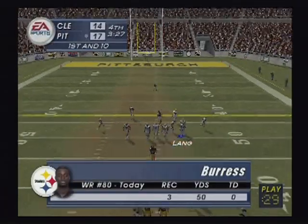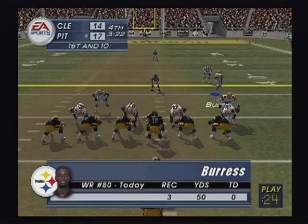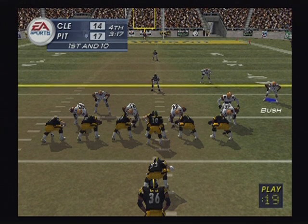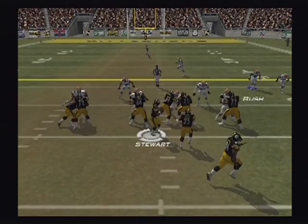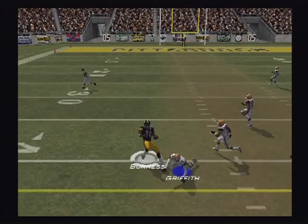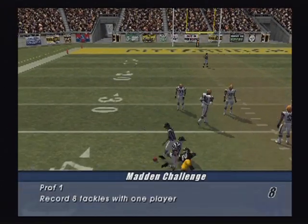First and 10. Ball on their own 48. Make it happen, dude. Make it happen. Set. Cut. Get in there. Rough them up. Big play. Big play. Cut. They'll go with a pass. Looking downfield. And this pass is complete. Griffith has put on a tackling clinic so far. He's now up to 8 in the game.